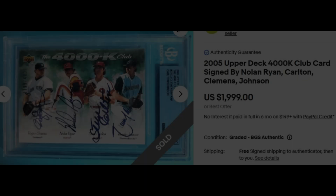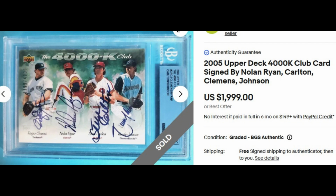Number 4 is the 2005 Upper Deck 4000K Club card signed by Roger Clemens, Nolan Ryan, Steve Carlton, and Randy Johnson in a BGS Authentic that reportedly sold for $1,999. I couldn't certify that this sale actually happened or if the price is accurate. However, a raw copy of this card sold for $1,200 back in March of this year.